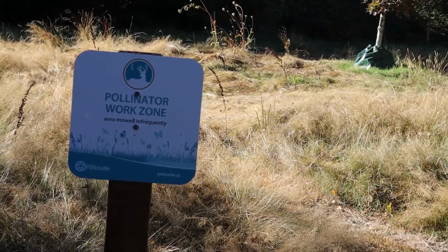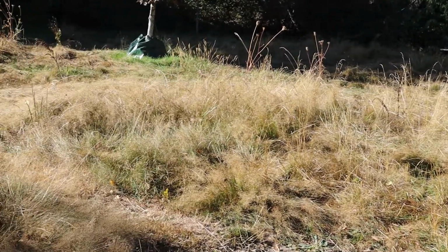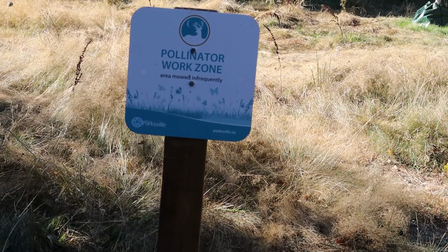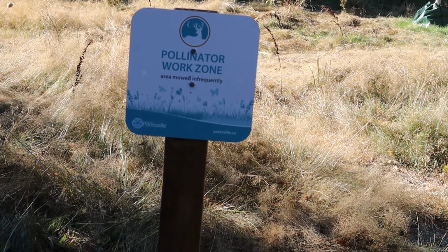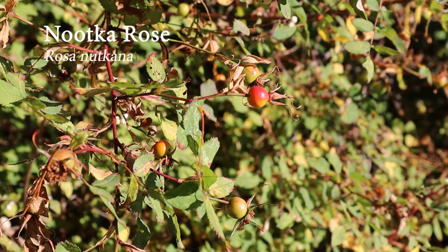The local community is very protective of this little park, and this sign here refers to the fact that they've been planting plants that have pollination value. People are recognizing the importance of bees and protecting them. So you see these signs around the park where there's much more environmental awareness now than there used to be several years ago.